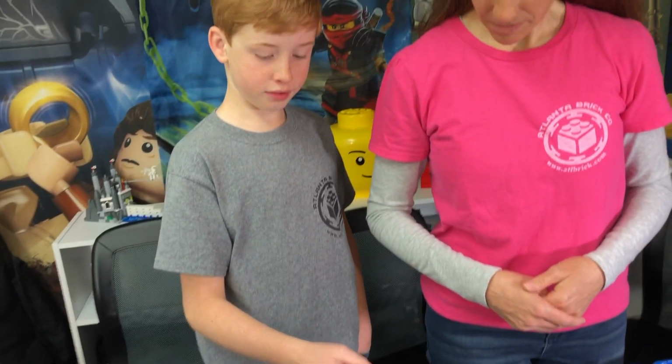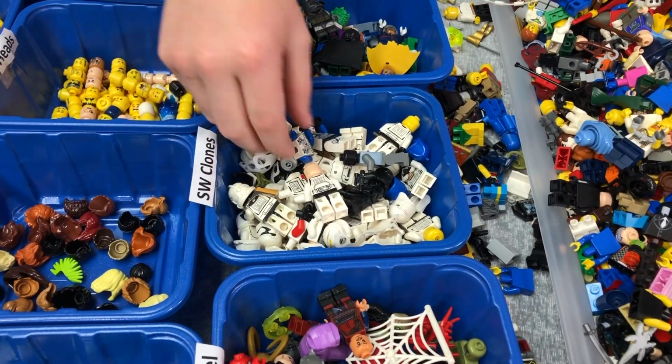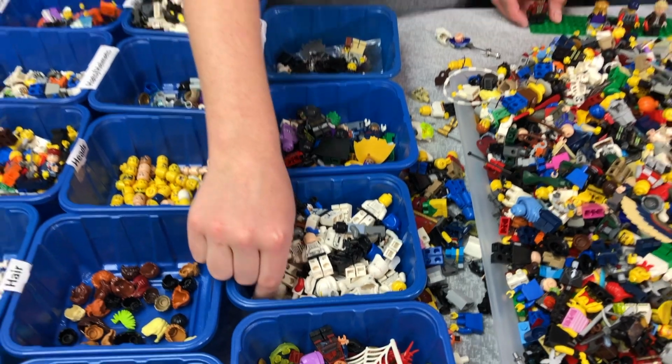Do you guys have a favorite series to sort? I like Star Wars, definitely. I would imagine Star Wars is very difficult because, for instance, the Stormtroopers, they'll remake the same exact Stormtrooper but slightly change the print. You have to know that print so well. Is that something you have to constantly look up? Yeah, so we throw all of our clones in here. In this one clones bin, and then we'll do a second sort. Or a third sort. So Stormtroopers we throw in here since they're technically clones.